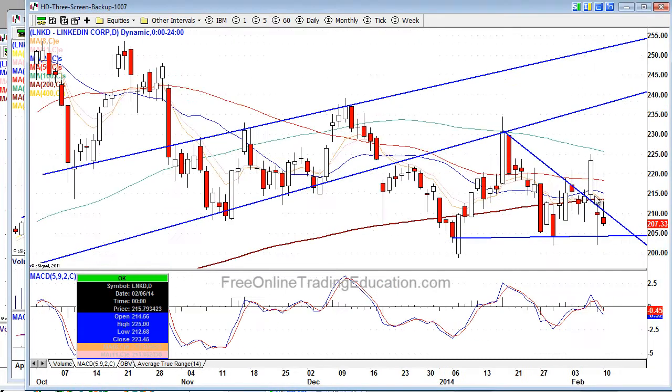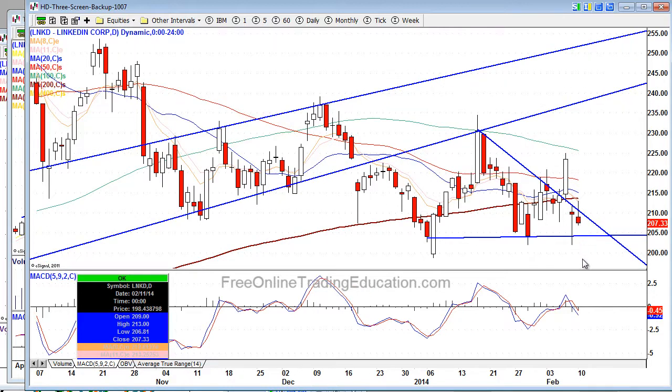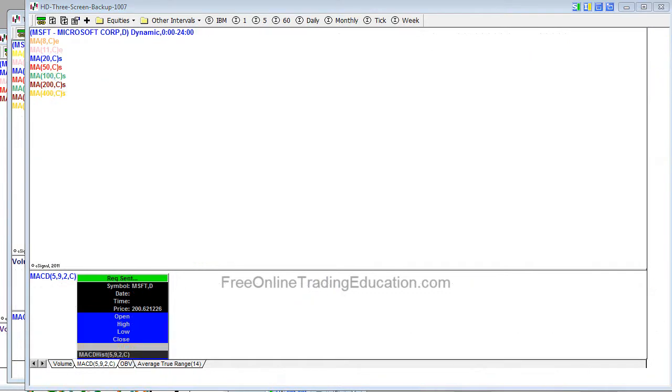LinkedIn, you'll see that we did break out, but we came right back in. Normally, once you have a triangle and you break out of it and you immediately come back within the confines of the trend lines, usually that's very bearish, and look for a lot of reversal action. And so in this case, that would be downward. So be careful if you are in LinkedIn.